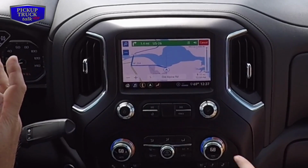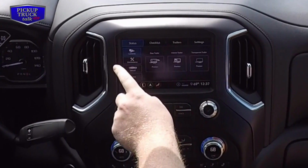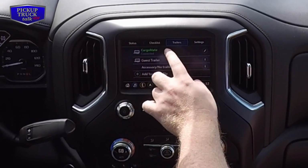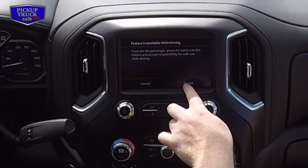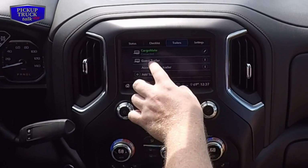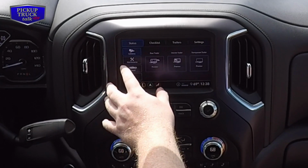So I got 12.9 on the tripometer. Seems about accurate. I did find this earlier when I was doing the B-roll shooting. If you go to trailering and then trailers, and then you tap on that: Feature unavailable while driving. Somewhere in here, it shows you the fuel economy with that trailer.